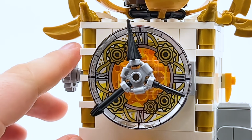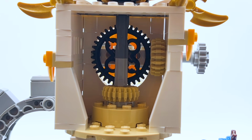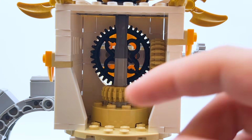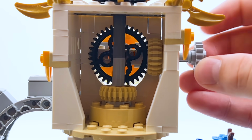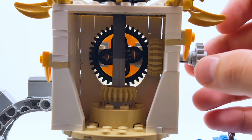If you spin the gear on the side, the clock will actually spin, as well as the entire structure on top of the build. Looking inside, this is the interior, and of course, it's got the whole gear system in here. You can fit figures if you want, like there is a little bit of room, but it's mostly meant to contain the gear system. But yeah, you turn this gear on the side, that spins that one, and this one in the middle, and that spins everything on top.